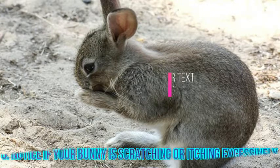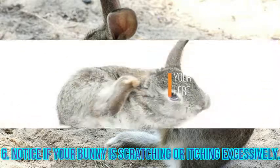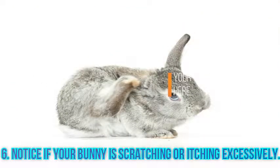Notice if your bunny is scratching or itching excessively. Like dogs, cats, and other pets, rabbits are susceptible to fleas, mites, and other pests. These parasites can cause scratching, itching, and general irritation. If your rabbit has fleas, you may also notice dark, dry dust on your pets.